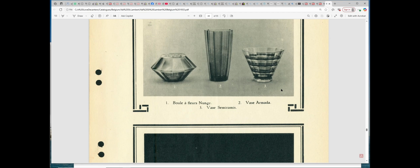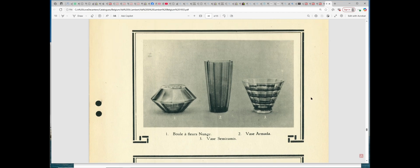But yeah, I've looked in all of the earlier ones and later ones. It's not there. This is the closest I can see to it. It's the same pattern, but it's a bowl or a vase. They're saying it's a vase. So yeah, it's a pain when you're just so close, but not quite close enough.